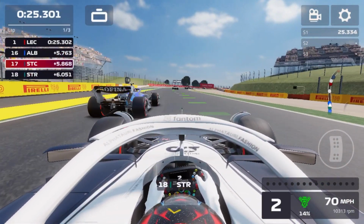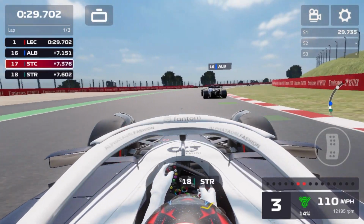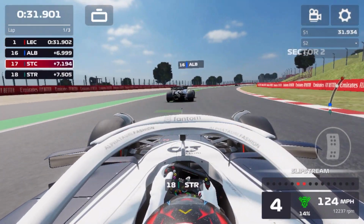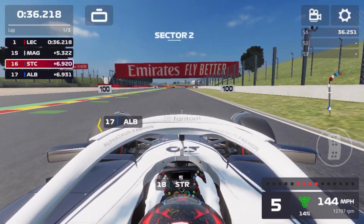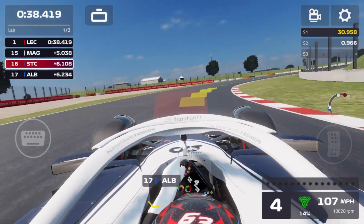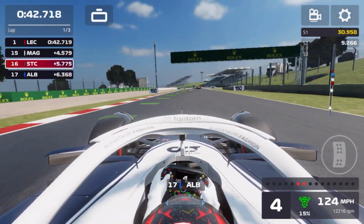We're slow off the line there. Albon goes around the outside. I have no idea what happened. I think Zhou Guanyu, I think that was a bit of a late dive bomb, I will admit it. But Zhou Guanyu turned in on us a little bit there as we made our way into that first corner. I thought I was clear of him. I didn't actually realize that he was going to come swiping across.